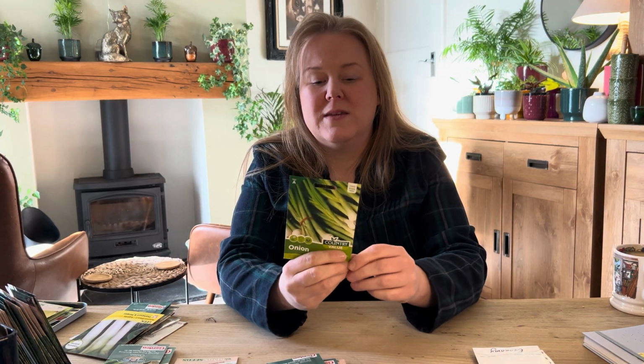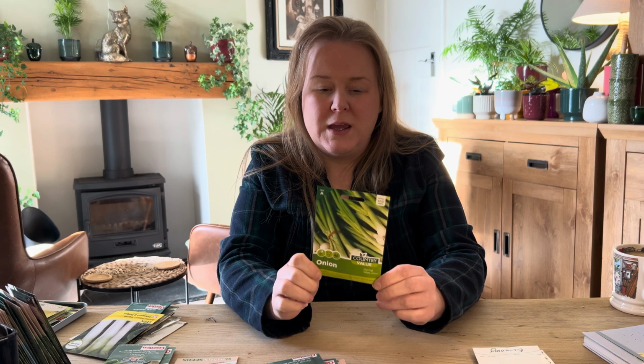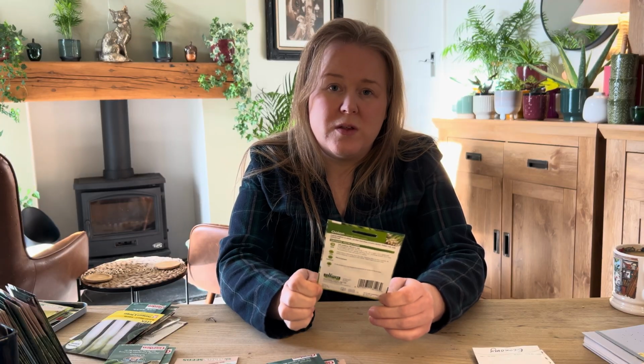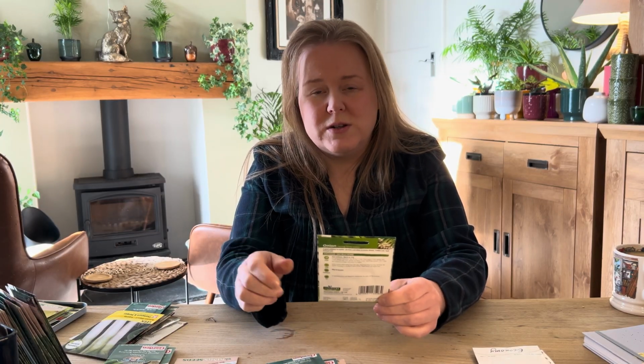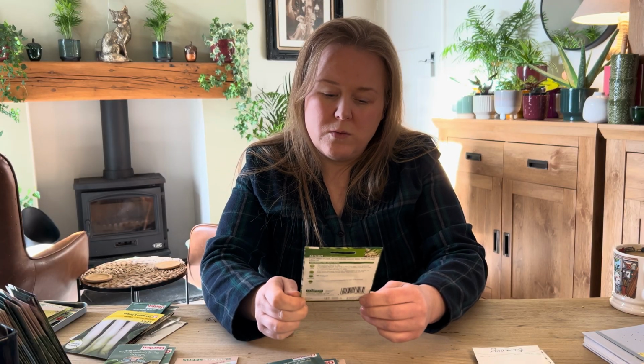So when I went to the garden centre, I picked up these spring onions. These are White Lisbon. I've grown this many times before. It's really, really good. I generally will multi-sow these and plant them out in little plugs, and then I'll either pick out the largest of the plug gently so I don't damage the other ones, or I'll just pull them up as a clump.